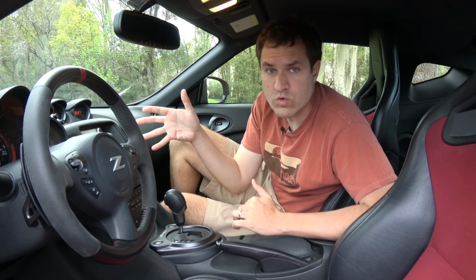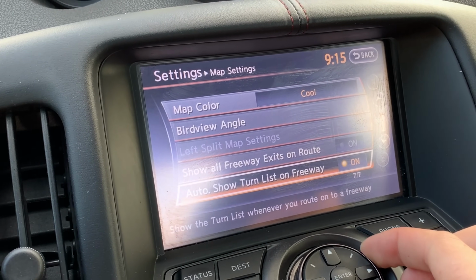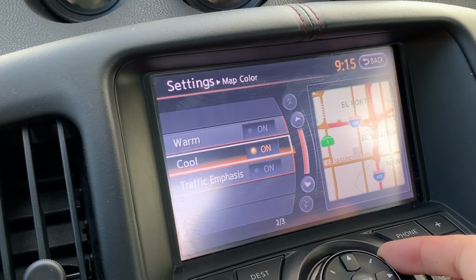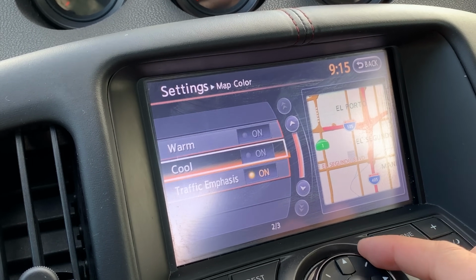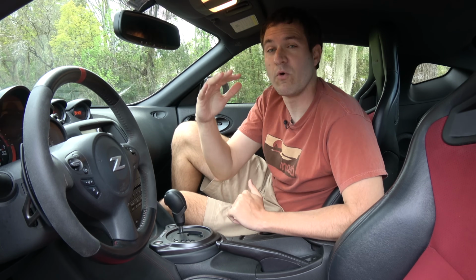For example, you can configure the map color in the navigation system. You go in there and you can select between 3 of my favorite colors. You have warm, cool, and traffic emphasis. Yes, traffic emphasis. My second favorite color after purple, but right before cool.